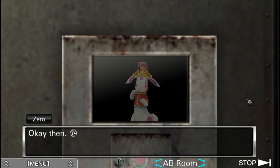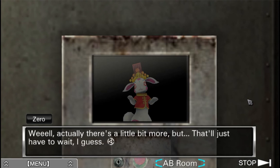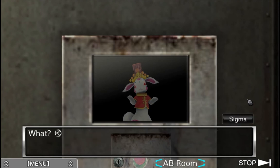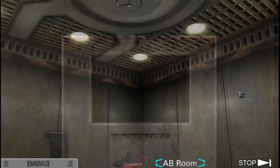Okay then. I think that about does it for the basic rules. Well, actually, there's a little bit more, but it'll just have to wait, I guess. When you hit 0 BP, you die. What? Why does it have to wait? Hush now. It'll be okay. No, it won't.